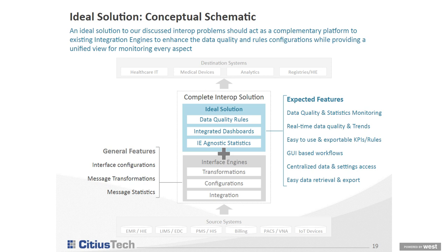What we're thinking is we're trying to overlay the diagram that we saw some time back, how the current typical scenario looks. The sources still remain the same. The job that the interface engine does, still in the gray, the transformations, configurations, integrations, doesn't go away anywhere, and those general features are still there. And then we are thinking that we can have the data quality rules embedded out there. And those could be integrated dashboards, and those should be interface engine agnostic statistics. So how will that happen?